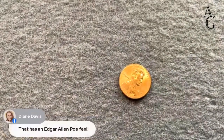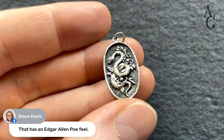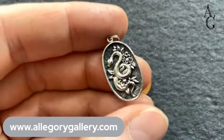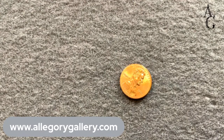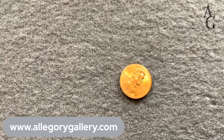Diane said that last one has an Edgar Allan Poe feel. It does. I agree. And we got the snake. The snake with the flowers. That's like the cover of every young adult book that came out last year. I'm not playing. Even books that don't have snakes, I was like, how does this have a snake on it? Everybody judges a book by the cover. That's why. Well, apparently, snakes and flowers. You can sell it to them YA people. They don't need to know what the book's about. Just look at the cover. I know, like, did they read the book?